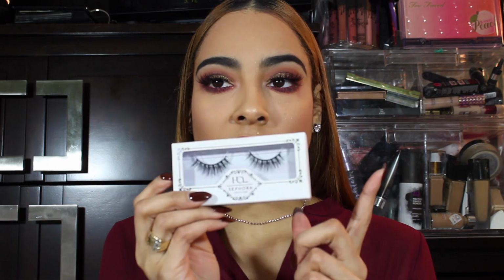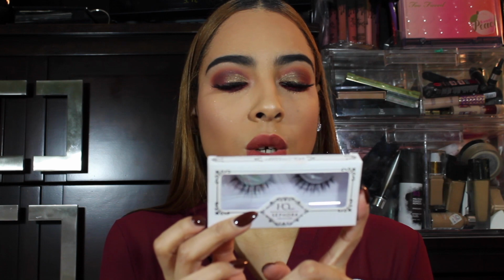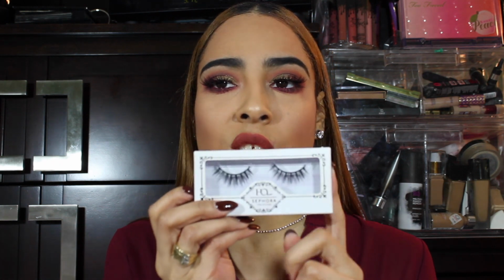Next up, also in the eye category, I got these House of Lashes and Sephora collaboration. These are called Seductress. And first of all, one of my favorite lashes or lash companies is House of Lashes. I'm wearing the Iconics right now, and I just thought that a collaboration with Sephora was kind of genius. It was awesome, so I wanted to give these a try.